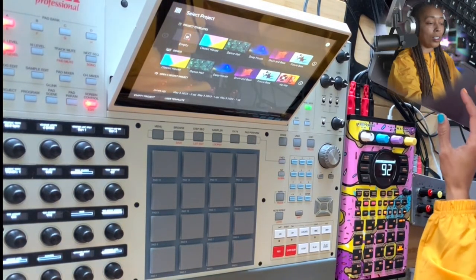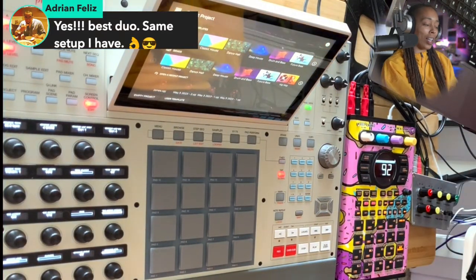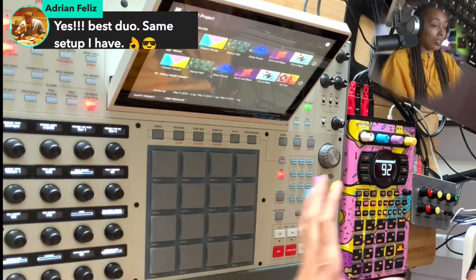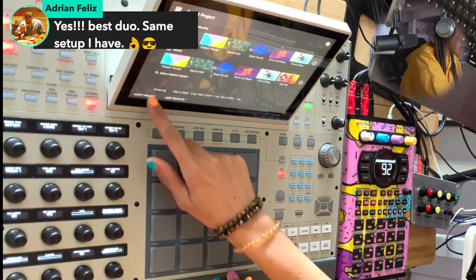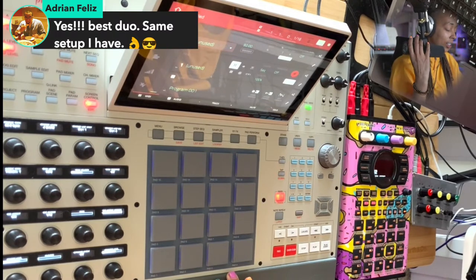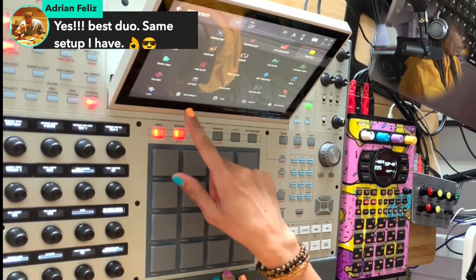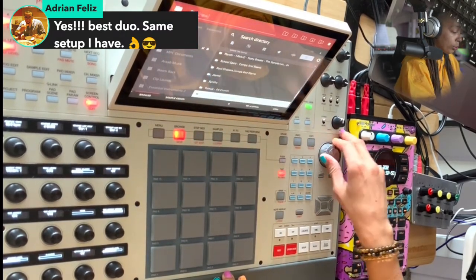Yes, the best duo in the world. Tell me a better duo than the SP-404 and the MPC. The SP is great, but this right here, this is killing it. This is killing the game. I've said it here first. All right, let's pull up some drums.